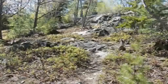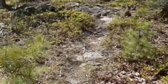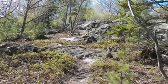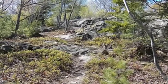And just after we went underneath that pine, you can see where it kind of opens up, and you can still see the trail on the ground where it's worn. It's going to come to the base of some granite here. And that's where we turn and start making our way up Great Hill.